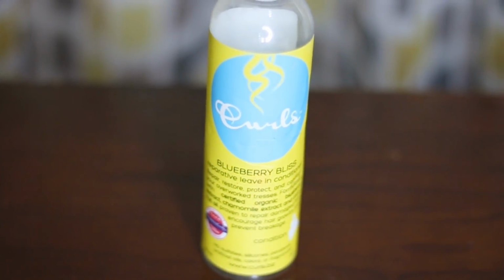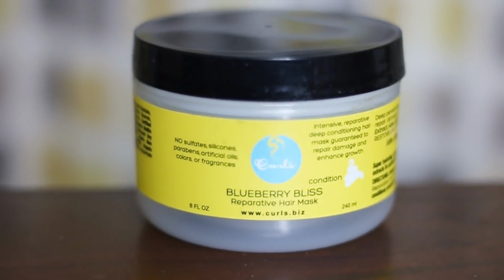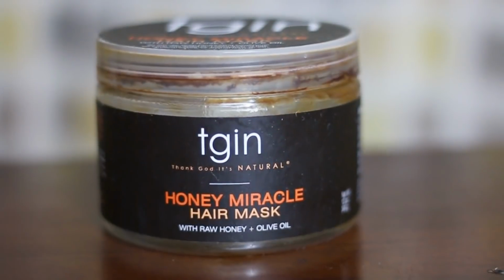Curls Blueberry Bliss Reparative Leave-In Conditioner. Clearly it wasn't that good for me to remember it because I don't remember it. Curls Blueberry Bliss Reparative Hair Mask. Why are all the Curls products unmemorable to me? ORS Olive Oil for Naturals Butter Whipped Leave-In Conditioning Cream. It smelled nice, but it wasn't very moisturizing. TGIN. Damn, this looked terrible.